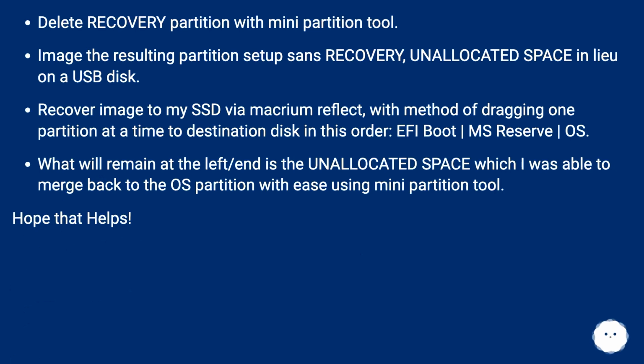Delete the recovery partition with a mini partition tool. Image the resulting partition setup, sans recovery, with unallocated space in lieu, on a USB disk. Recover the image to my SSD via Macrium Reflect, with the method of dragging one partition at a time to the destination disk in this order: EFI boot, MS reserved, OS. What will remain at the left/end is the unallocated space, which I was able to merge back to the OS partition with ease using a mini partition tool. Hope that helps.